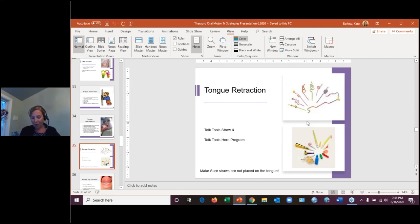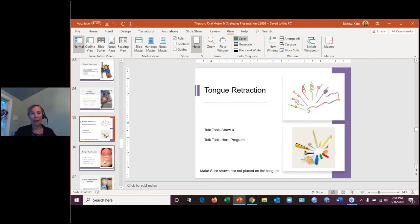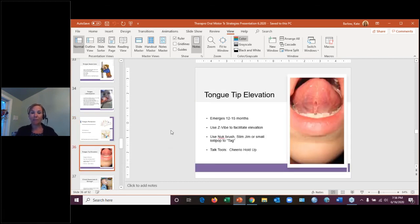When I used to use the horn program, I would buy the cheap whistles at the party store first and make sure that they stopped biting them and they could actually blow them before I would start the program, so I wasn't getting my nice whistles all ruined. But just keep in mind that when children are really starting to blow the whistles, they're probably going to bite a little bit for that jaw stability, and your horns might get a little beat up. But again, great exercises for tongue retraction.